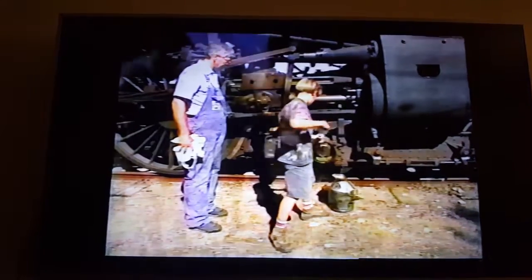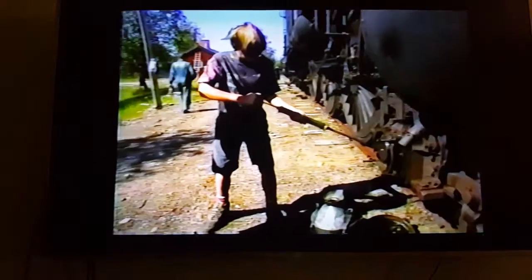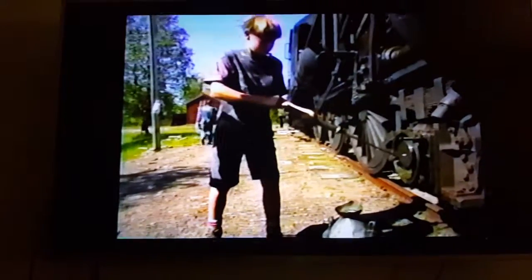The chore for the day is to select 5 engines, remove them from storage, and ready them for the trip back to Avesta.